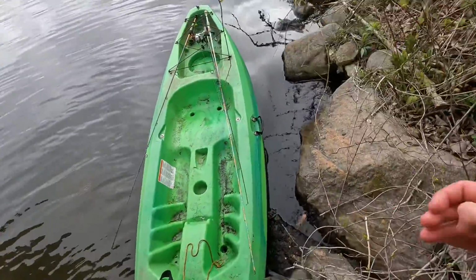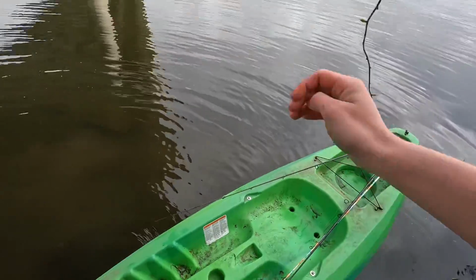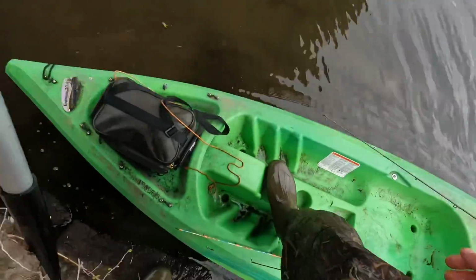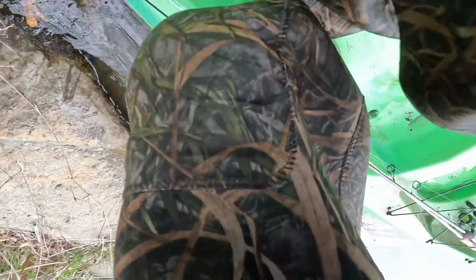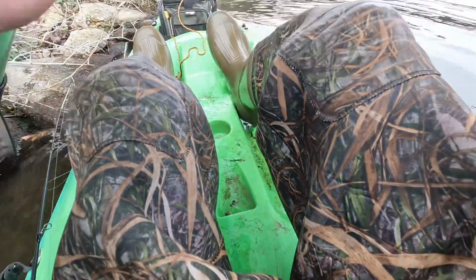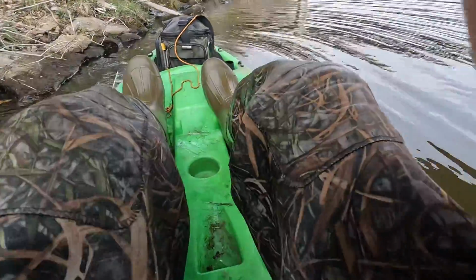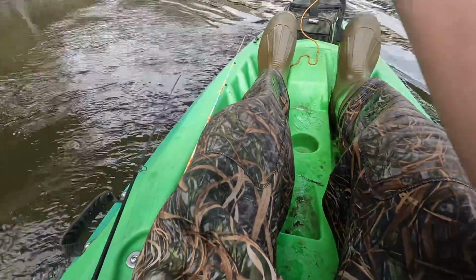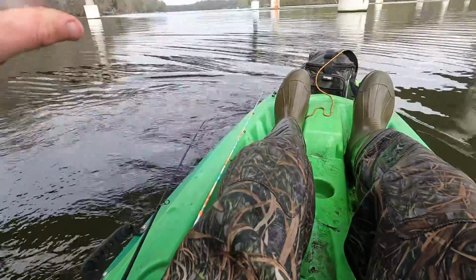Part 2 of going in the canoe. Let's see if we can do this. Come on. There you go. Okay. We are good. Get you along when I'm over there.